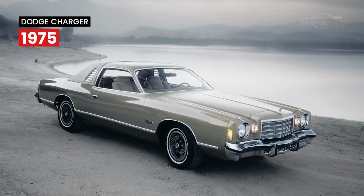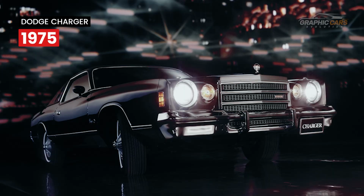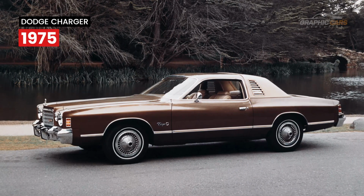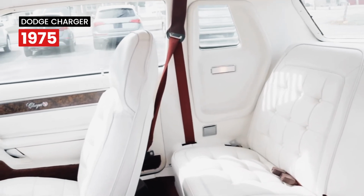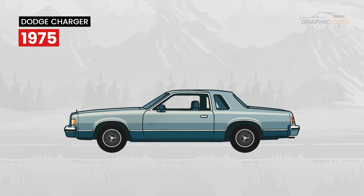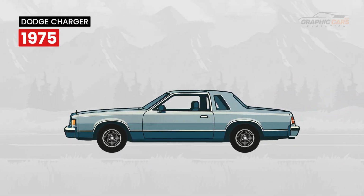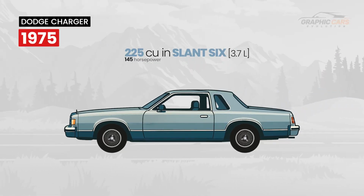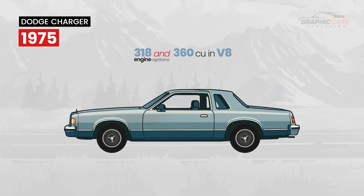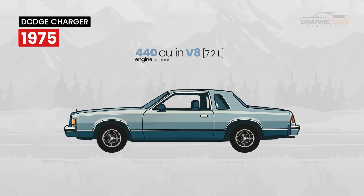The design was smoother and more restrained, featuring a reshaped front grille and dual headlights that gave it a more upscale vibe. The body was longer and more substantial, while the interior emphasized comfort, offering plush seats and higher-grade materials. Still, Dodge didn't completely abandon performance. Under the hood, the Charger offered a range of engines, from the humble 225 cubic inch to 318 and 360 V8s, all the way up to the 440 cubic inch 7.2-liter big block V8.